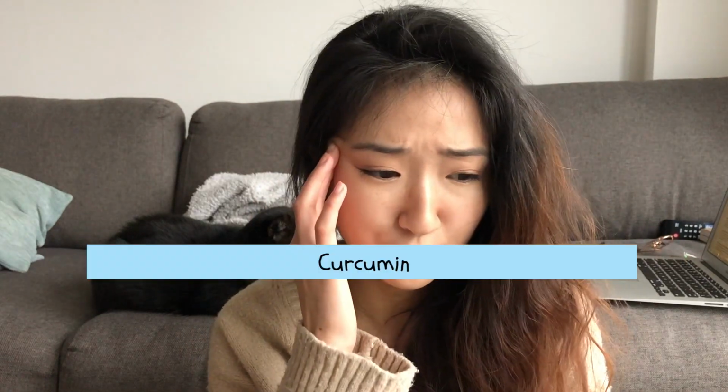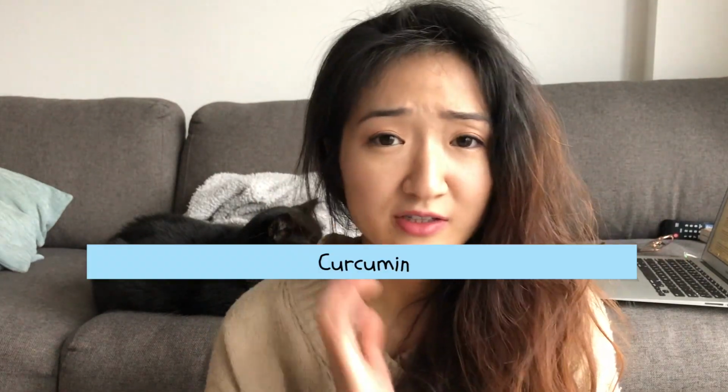The third substance that I'm going to talk about is called Curcumin. Apparently it's something in turmeric, and we know the big fad about turmeric being an anti-inflammatory. The only thing about this substance is that it actually has a very low bioavailability.